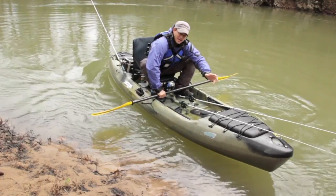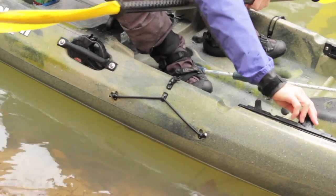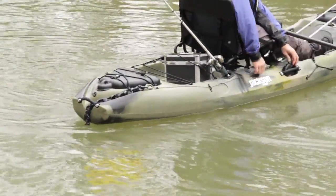So not everyone's the same size, and that's why we have the adjustable foot pegs. It's real simple. If you're shorter, drop it there. Taller, obviously, you can move it back to fit your needs.